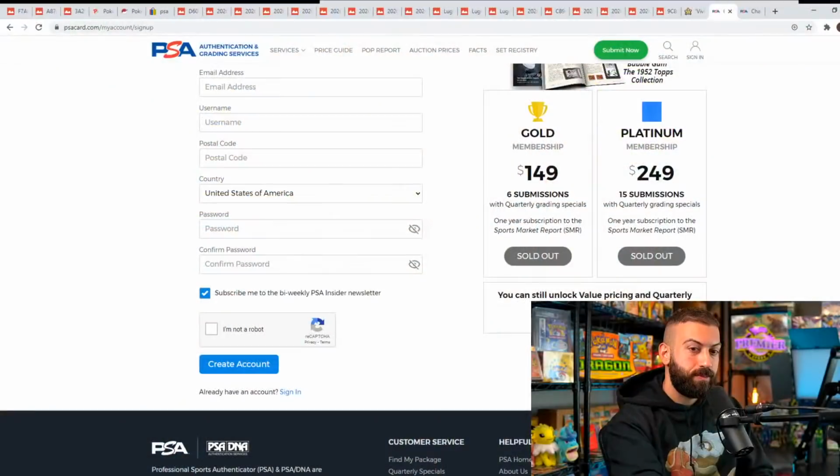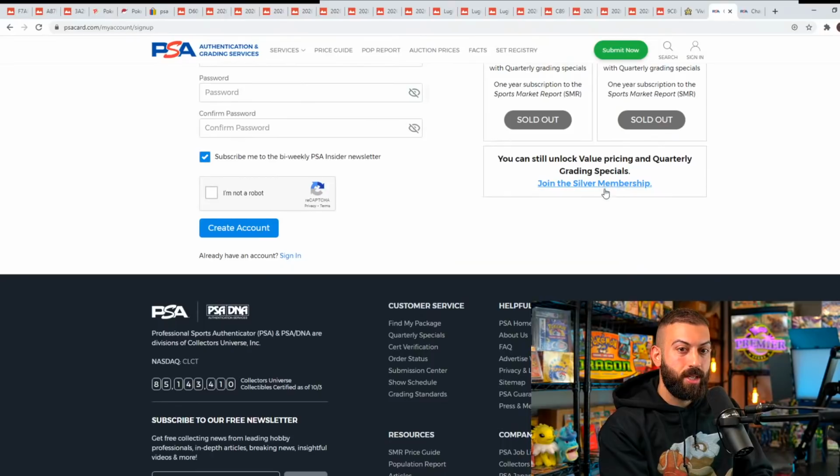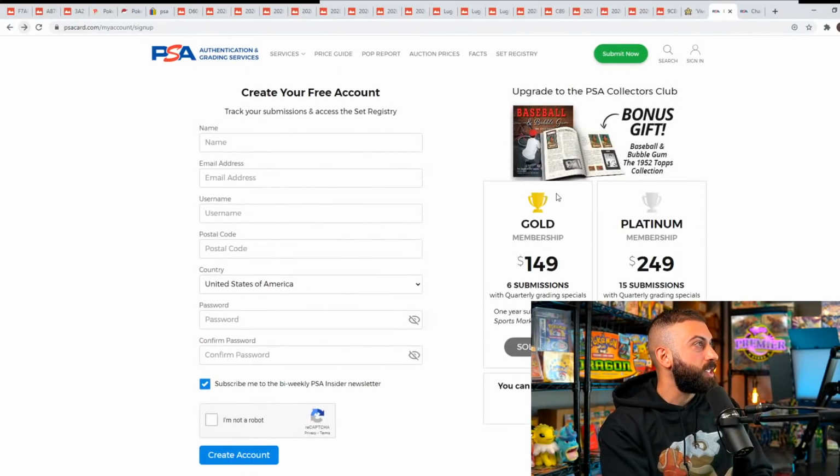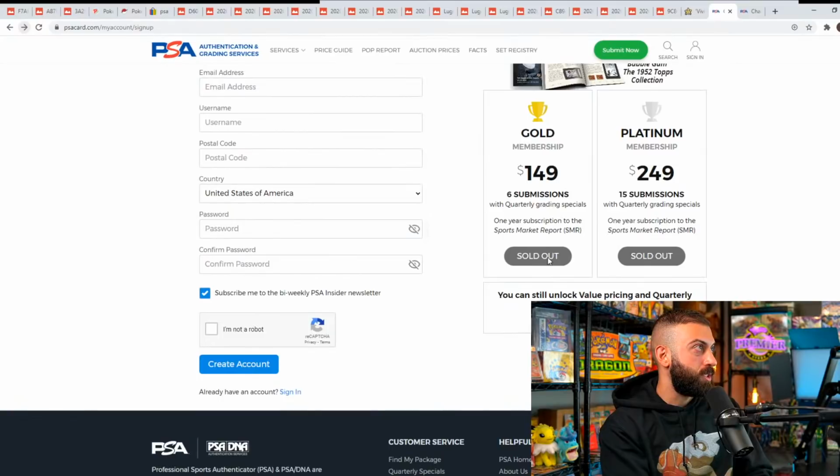Because if you don't have the membership and you don't send through a third-party grading company, you're going to be paying a lot of money to grade your cards. The platinum sold out, but luckily, we realized this is still here. Join the silver. So you still can join the silver, but you're not going to get vouchers or anything. The vouchers are basically free grades that are included with it. So they're not giving out the free vouchers anymore, but you still can get your PSA membership, but only at the silver, which is interesting because I don't really understand how you could sell out of vouchers because they're virtual.